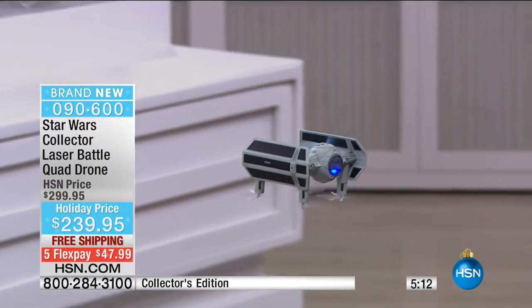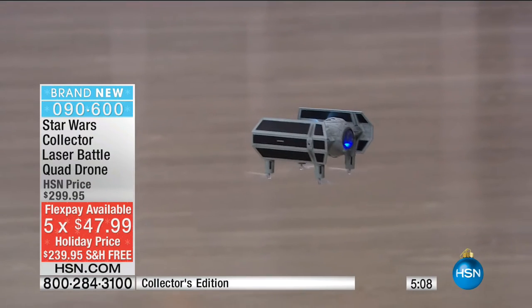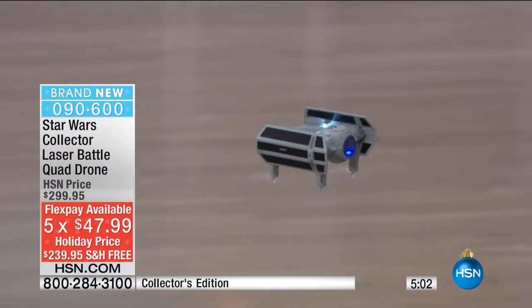And to tell you how unique each one is, every one is hand-painted. No two drones will be alike. Whether you're getting the X-Wing, the TIE Fighter, or the speeder bike, it's so easy to fly, but they're also so unique to one another.